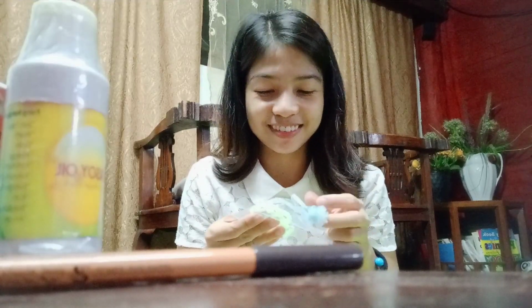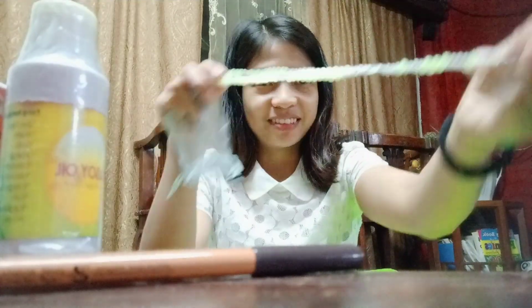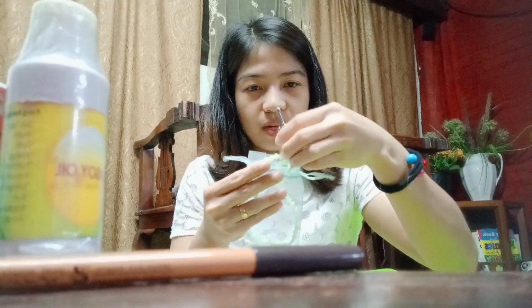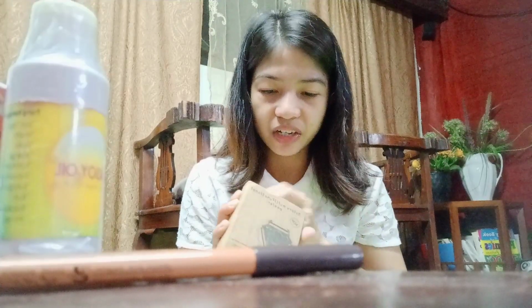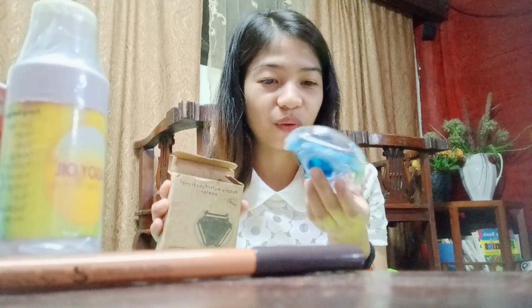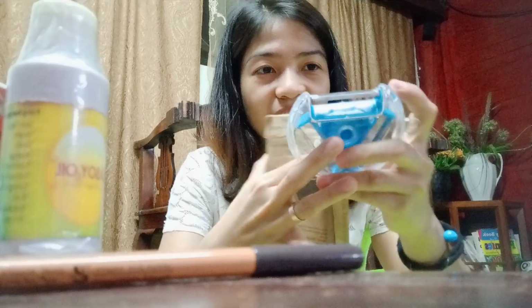And what's this? Ay, wow! May rosary din siya, guys. Yehey! I have rosary. What else? And this one is a peeler. Ang cute niya, guys. It's a rotary multifunctional peeler. Wow, look. Tapos may iba't ibang rotary siya, guys.